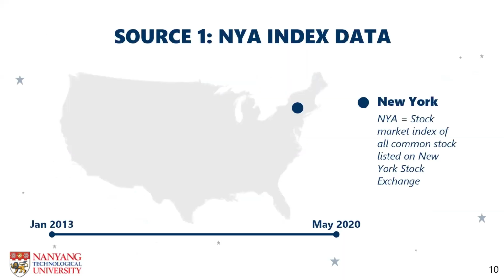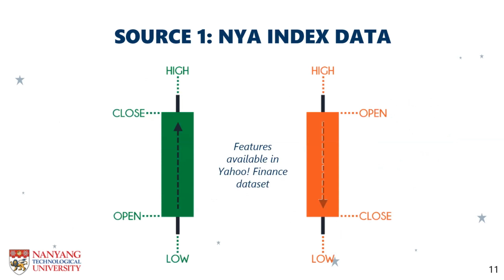So for data collection, we take the New York Stock Exchange Index, and we collect the data from January 2013 to May 2020. So it's a long data set, and the data that we have collected is typically from Yahoo Finance: the high, low, closing and opening prices, and other available indices like intraday high. From these we calculate the daily return, the differences, the amplitude, the exponential moving average, and so on. So we derive technical indicators from whatever we can collect from the Yahoo Finance data set.